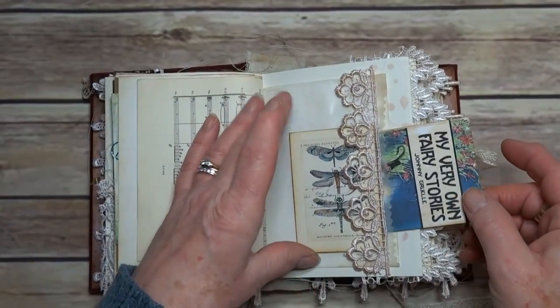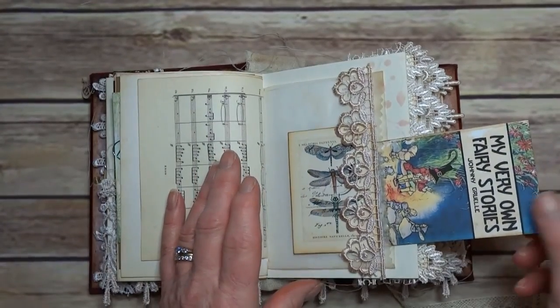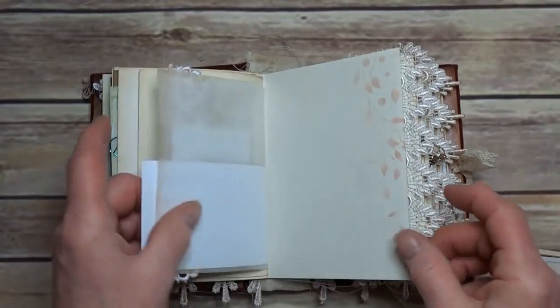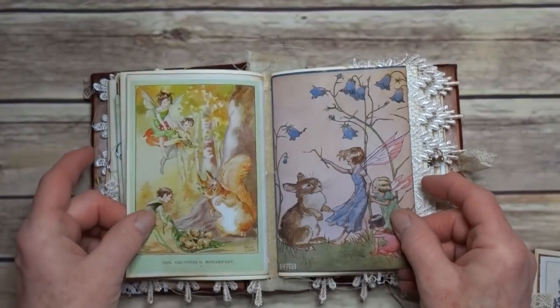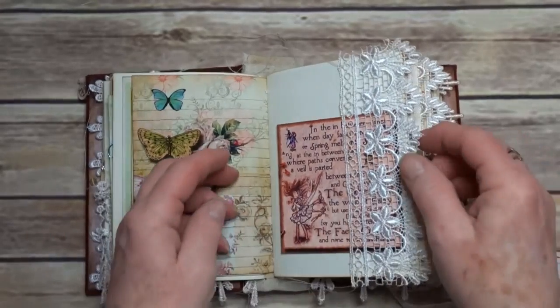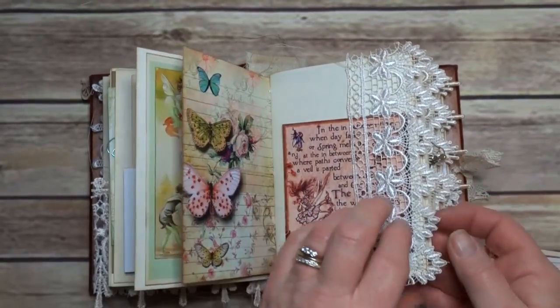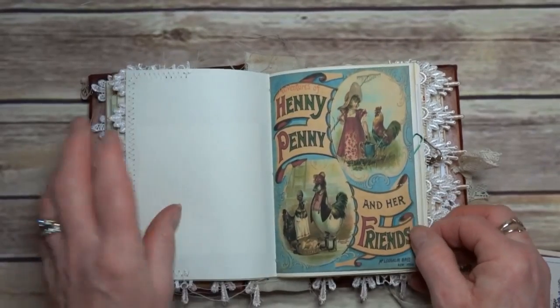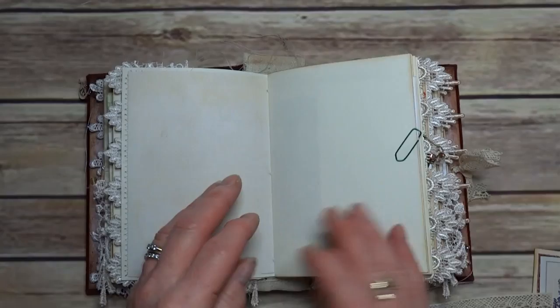I was going to do a little collage and then thought, oh no. So a little tag in there, a bit more stenciling. And then the third signature. So we have another little fairy poem. Henny Penny and Her Friends. I remember reading that at school.